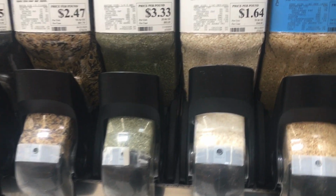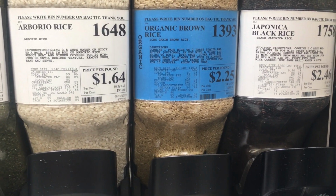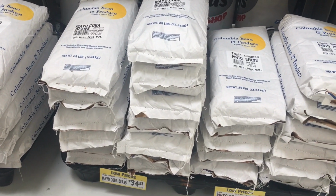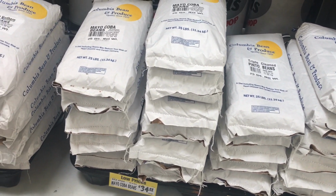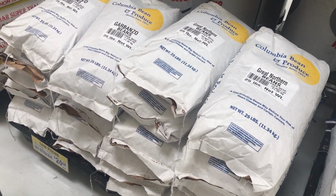One item we stock up on the most is this organic brown rice. It's a great price. Mayokoba beans are one of our favorites, and we buy the 25-pound bag, but they have so much to choose from.